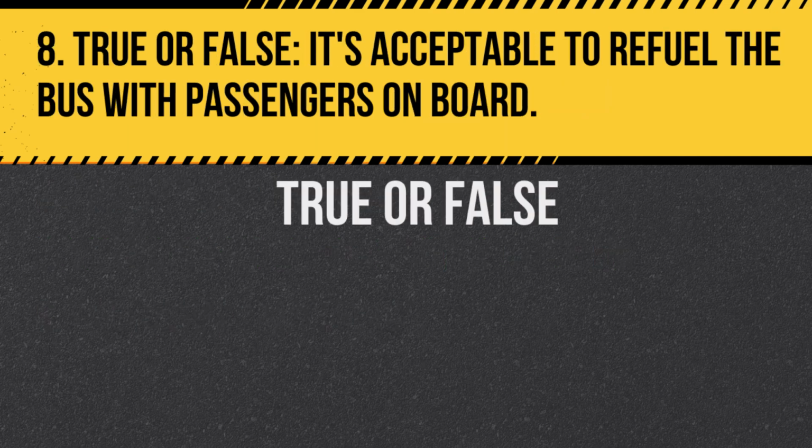Question 8. True or false? It's acceptable to refuel the bus with passengers on board. Answer: False. Refueling with passengers on board can be dangerous.